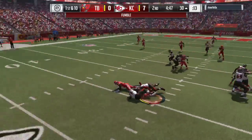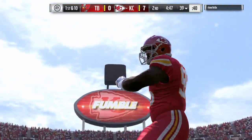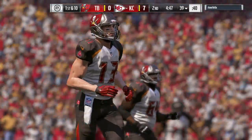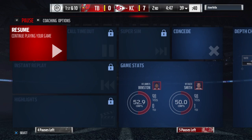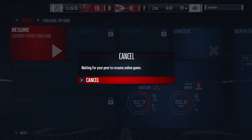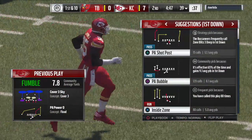And Winston lost the football. And his guys are going to take over at the 39-yard line. Now the Chiefs offense, they get ready to head on the field. And they were able to punch it in the end zone last time, they'll be looking to do that again here.